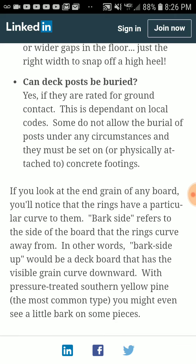Can your deck posts be buried? Yes, if they are rated for ground contact. This is dependent on local codes. Some do not allow the burial of posts under any circumstances, and they must be set or physically attached to concrete footings.